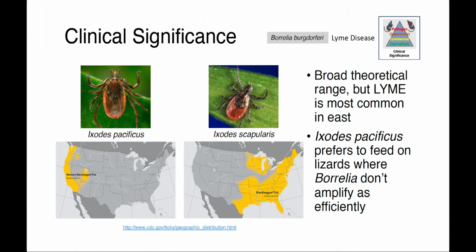Here you can see the two vectors for Borrelia burgdorferi in North America, Ixodes pacificus in the western part of the continent, and Ixodes scapularis in the east and center. Interestingly, this broad theoretical range of Lyme disease doesn't really play out in what's seen clinically. We think that Ixodes pacificus really prefers to feed on lizards where Borrelia doesn't amplify as efficiently. And so the disease is more highly focused in the eastern part of the continent.